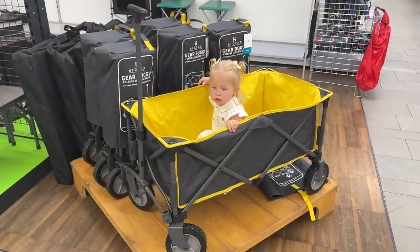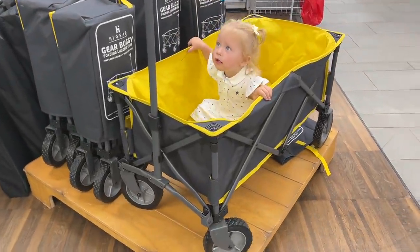What do we think, guys? Take to a campsite, pushchair or sledge?